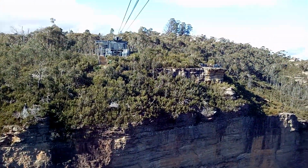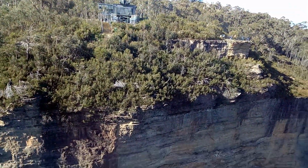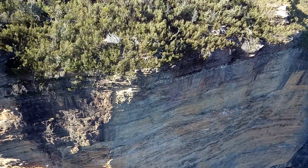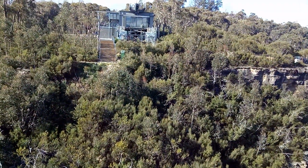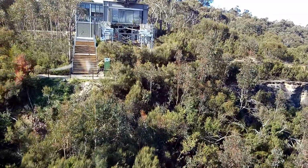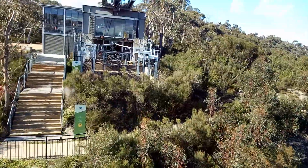Now looking out as far as the eye can see, you are lucky to see 1% of the entire Blue Mountains National Park from up here. 1%! We are in fact twice the size of the Grand Canyon National Park and 5 times the size of Hong Kong. There you go, and that's just the national park, guys. So don't go wandering out there by yourselves, very easy to get lost.